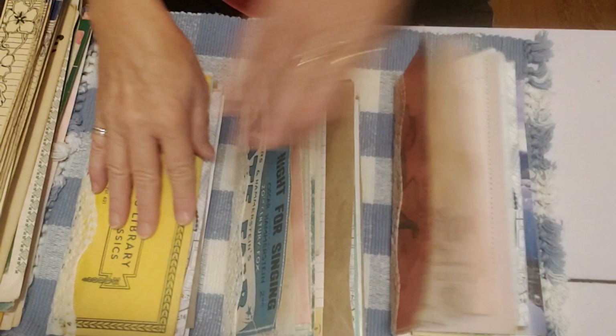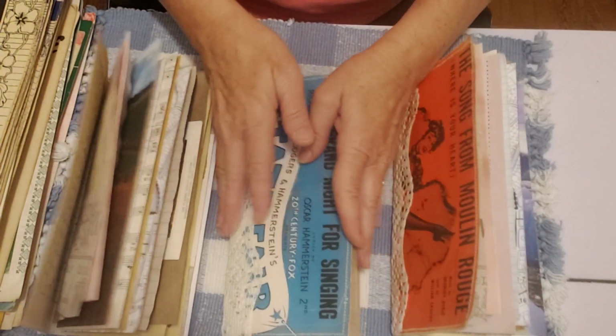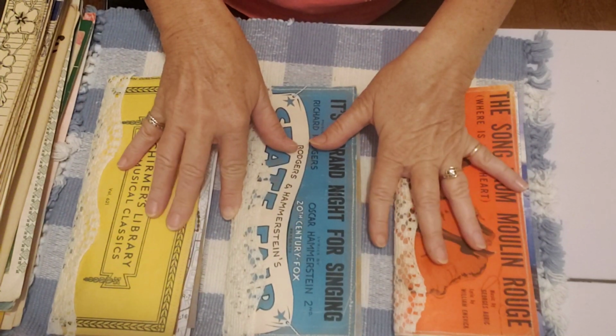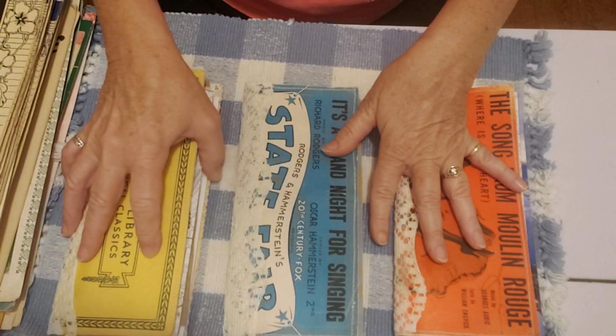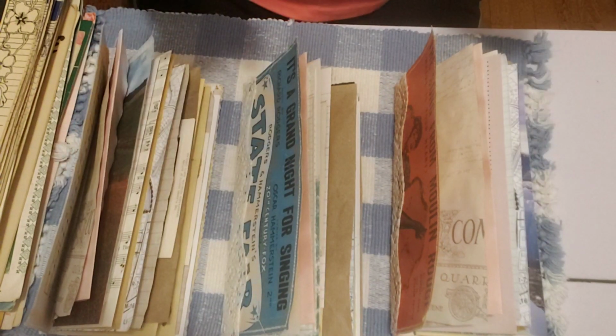So hope you enjoyed that. I've totally enjoyed making these, and I hope that I have time to make some more. We'll see how these go, and then I'm definitely going to want to make some more of these if these do well in my shop, because this is my favorite kind of journal to make.